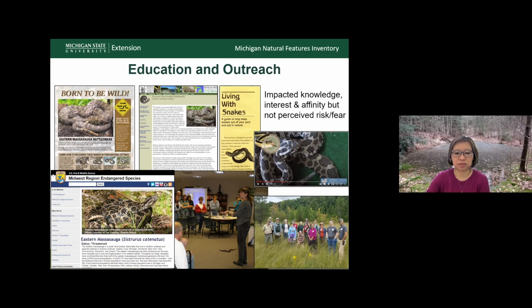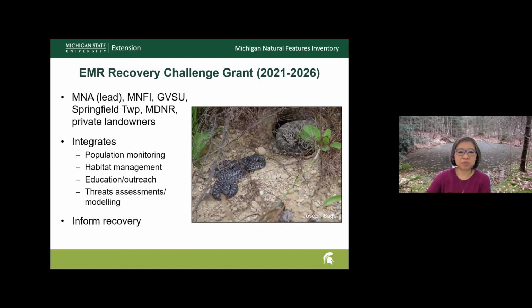One thing I'm really excited about is that we have a new project just starting up where we're going to try to integrate all these different components. We've done these different conservation activities, but they haven't always all been together at the same population, the same sites.